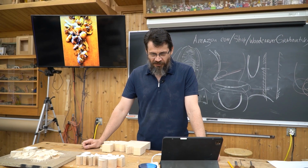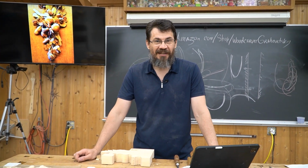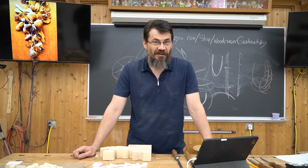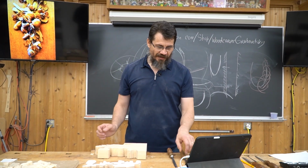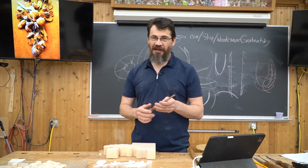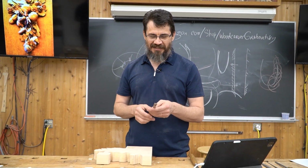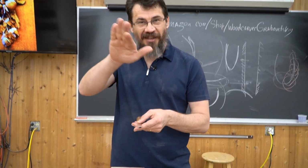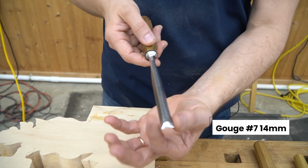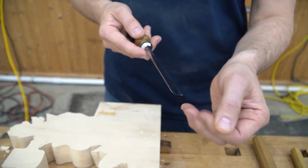And today I'm gonna talk about one of my favorite tools. I do have multiple tools that I love, but one of them is the tool I use pretty much every day, okay? And the tool I'm talking about is a gouge, a wood carving gouge, of course, and it's not a chisel, okay? It's a gouge. Number 7, which is the sweep of the tool, and that would be 14 millimeters, about half an inch, a little bigger than half an inch. So that is my favorite tool.